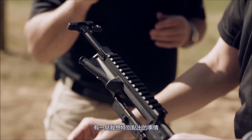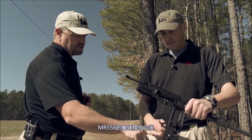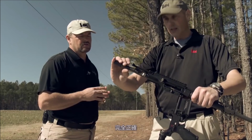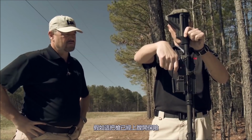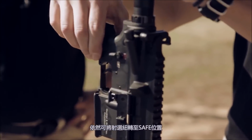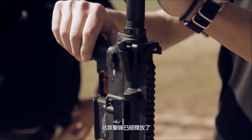Now, also, one of the things I want to point out that we were talking about on camera is the ability for this gun to go on safe with the hammer forward, which is unlike other M16 AR style weapon systems. Yes, absolutely. The gun's charged and it's clear. It's on fire right now. Pull the trigger, it goes click, but we can still click the selector right back over onto safe, even though the trigger's already been pulled.